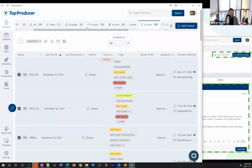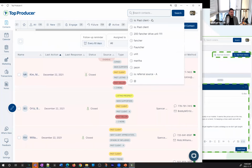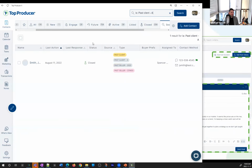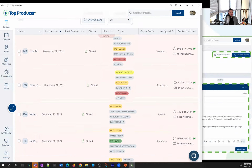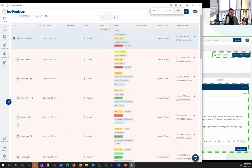Oops. All right, let's try that again. Past client A. Okay, so I may not have done that right. I think I goofed something up along the way, but either way, let's just say we want to start with these ones. So let's say I want to go from the top to Lewis here.